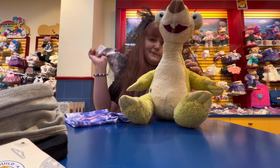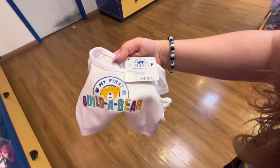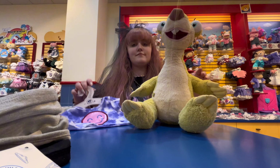By the way, side note, the reason I put back this shirt is because I realized it says my first Build-A-Bear, and Sid was indeed not my first Build-A-Bear. But if you want to see me restuff my first Build-A-Bear, let me know in the comments below.